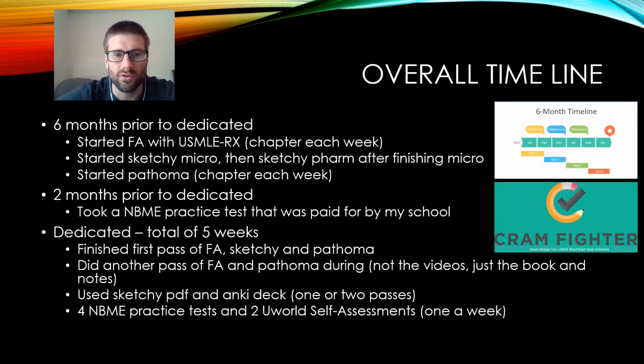So this slide shows the overall timeline of what I did to study. So first of all, again, 6 months prior to dedicated, I started my studying. I first started with First Aid and USMLE RX, 1 chapter each week, depending on what rotation I was on. I started Sketchy Micro. After that, I started to do the Sketchy Pharm. After that, I then started Pathoma as well, again, a chapter each week, and I chose the chapter depending on what I was on in First Aid. So I wanted to keep the topics similar each week.